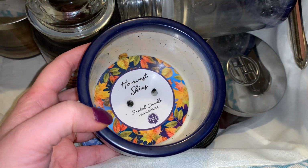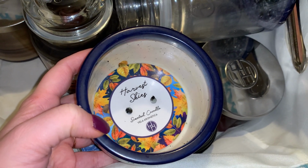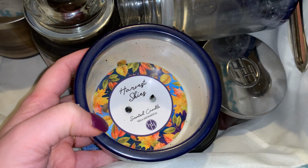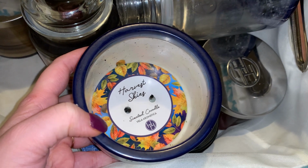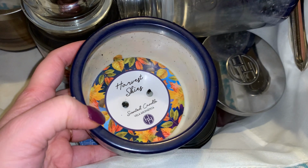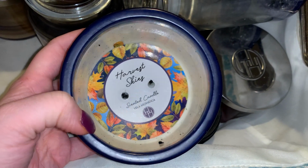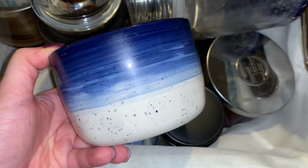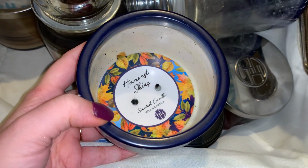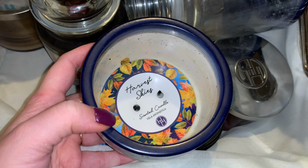So this is Harvest Skies. And this literally reminds me of tonight. I live in Northeast Ohio. Beginning of fall here, it is in the 50s and 60s. Nice cool breeze coming through. Leaves are turning colors and that kind of stuff. So this is a fresh, outdoorsy fall scent. Absolutely beautiful. This one burnt beautifully. I was very impressed by this. This did have a higher price point than the $3.99 3-wicks. I think this was $5.99. Well worth it. Had very good throw. I ended up burning this in my bedroom and it smelled decadent in there.